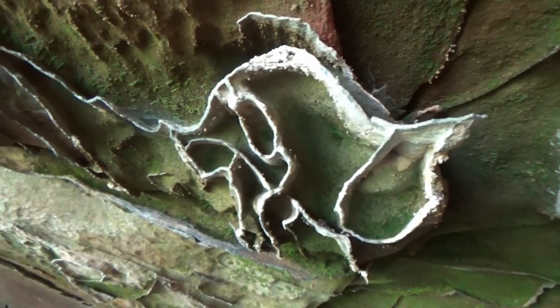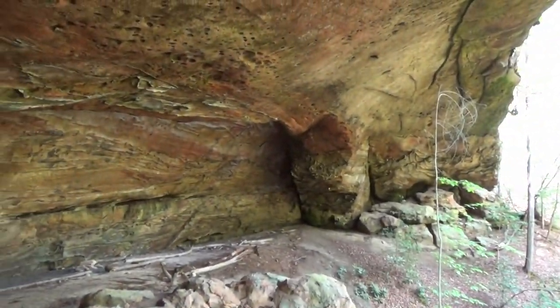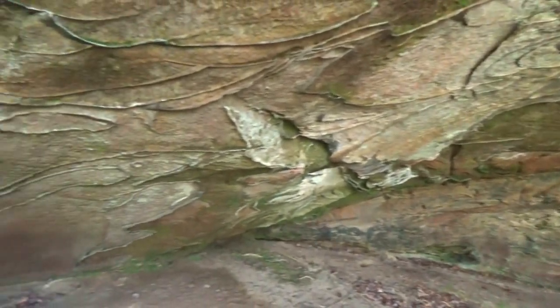Love all these little swirls. I can never remember what they're called, but I think they're fascinating. I think we are leaving here, and I'm gonna head on back and maybe get some more discoveries in. One last view of the arch.